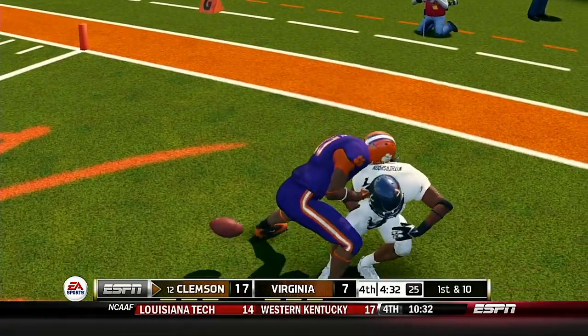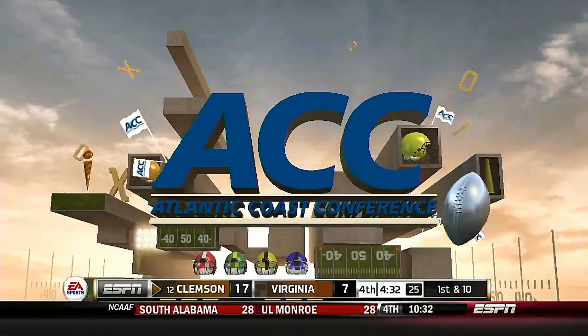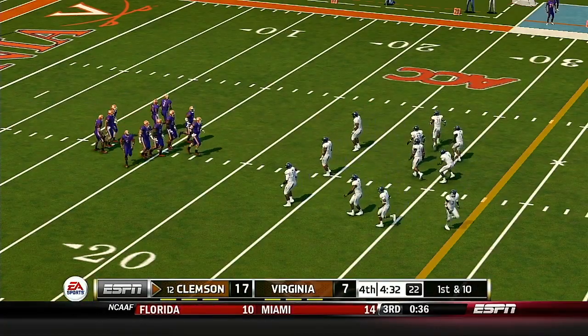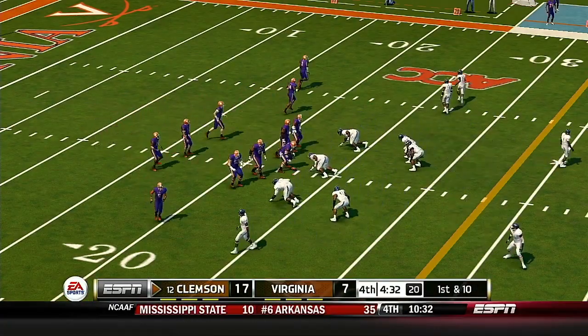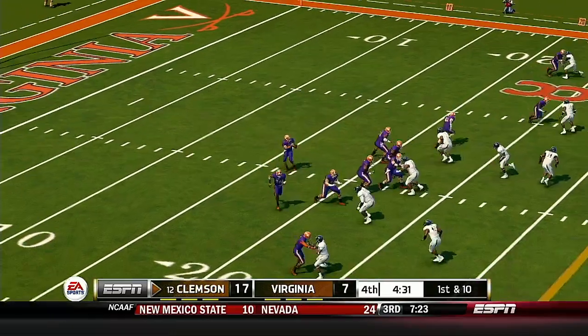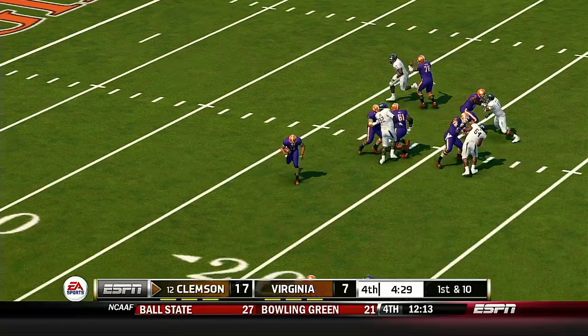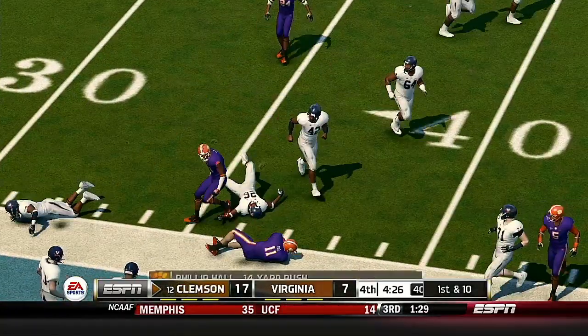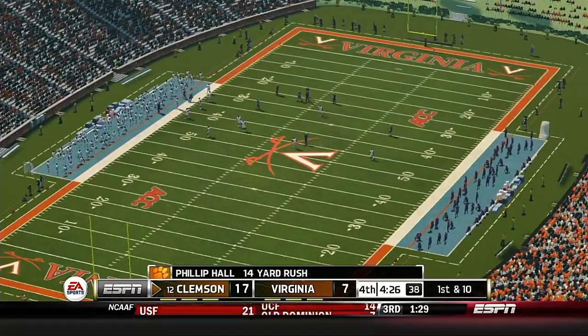Back on. Both teams are well aware that a score on this drive is going to create an almost insurmountable lead. This defense has really got to step it up and make a stop. Now he's scrambling. And he dives forward.